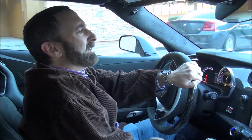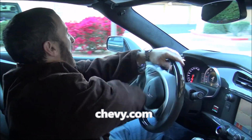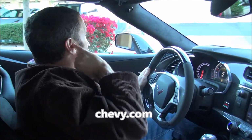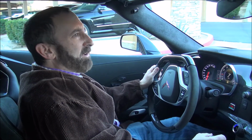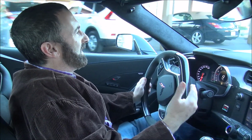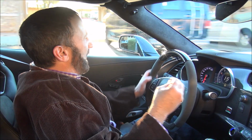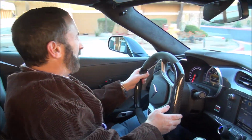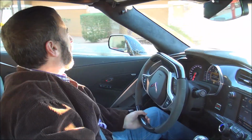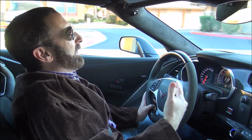You've got incredible build quality and workmanship and materials on this car, especially being the Carbon 65 edition with kind of the most luxurious interior that you can get on a Corvette. Competition sports seats, leather interior, carbon fiber everywhere, leather trim everywhere. Excuse me, I'm going to put on my sunglasses. So it really is a luxurious experience.